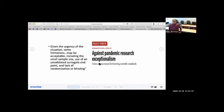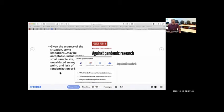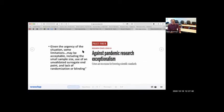what is meant by that? Well, do you allow for less rigorous study research procedures when you're pressed for time? A concern is that a lot of studies are using small sample size, unvalidated surrogate endpoints, and lack of randomization.